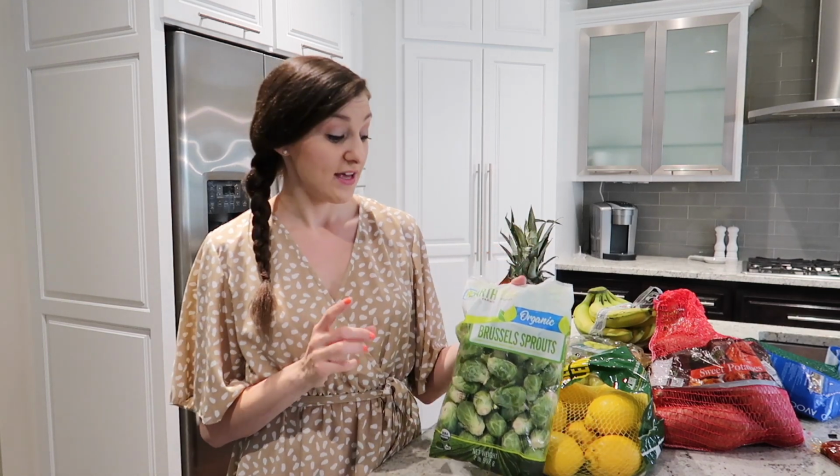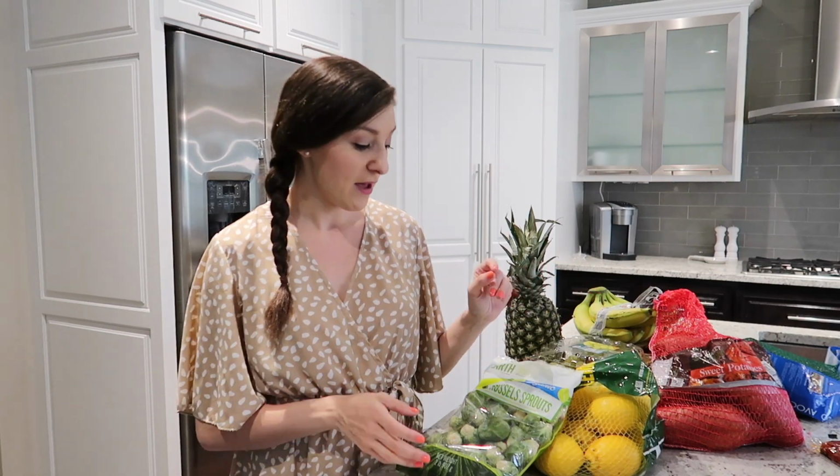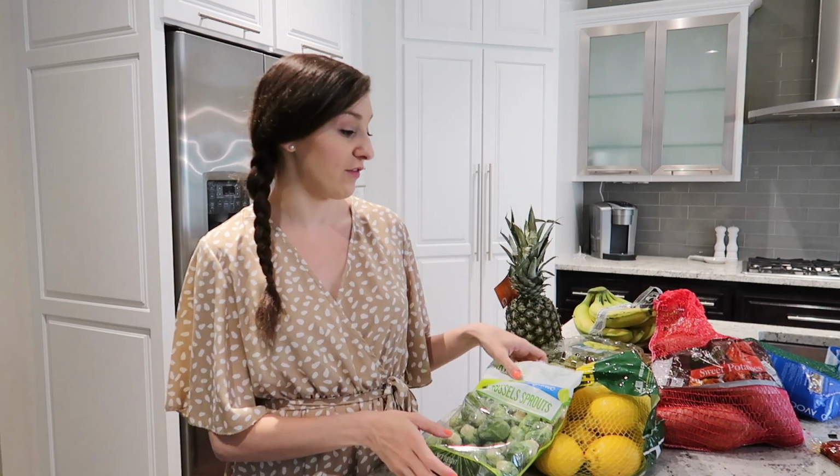I have salmon. I didn't buy it this time at Costco, but I like buying Costco's frozen salmon, and I can easily pull out a salmon fillet. I don't know why I said patty. Salmon fillet. Pull out a couple of them, give them a quick sprinkle with some seasoning, make the Brussels sprouts, and there is dinner. I might add some couscous or something to it, but Brussels sprouts make for the perfect side.